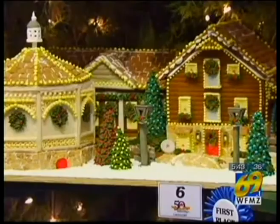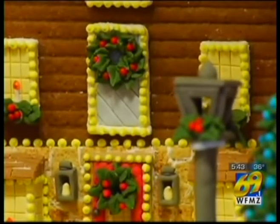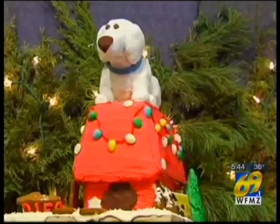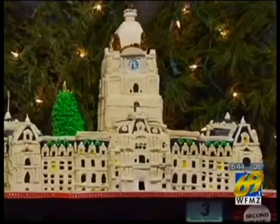For this year's Blue Ribbon winner, there's gingerbread, sugar cookie, little Wheat Thins for the stonework, the trees, upside-down sugar cones. Icing is what holds it all together. You just have to use a whole lot of royal icing, you know, more than you think you need. There are Snoopy's, Ocean City's famous boardwalk pizza, Mac and Mango, and Philadelphia City Hall.